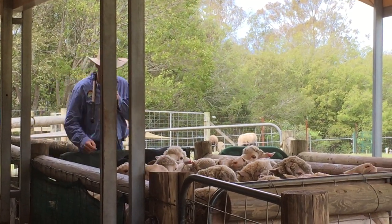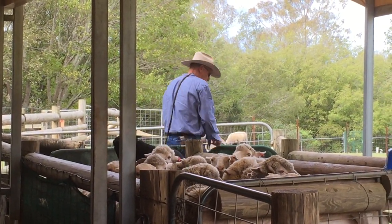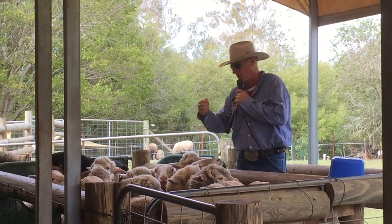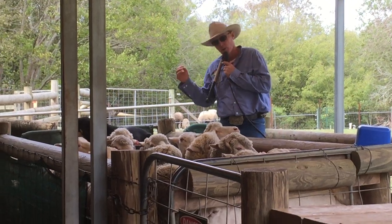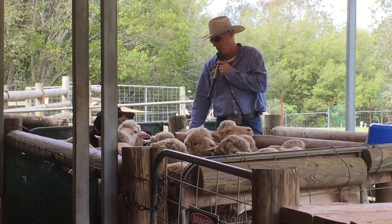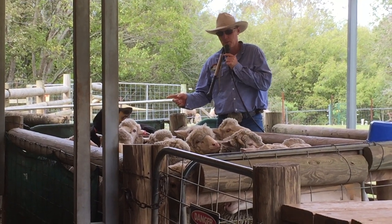Okay, folks, now that's how these yard dogs do it. They push the sheep right in, run right along their backs, drop down and come back through. And as they come back through, all the sheep move forward, and that's how we fill up these pens, trucks or shearing sheds. Now, we wouldn't normally just sit on top of the sheep like that.